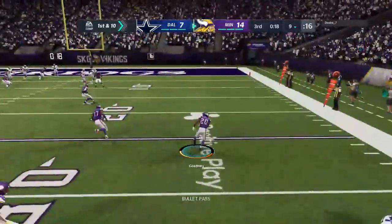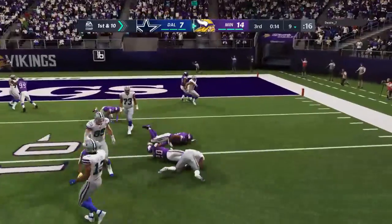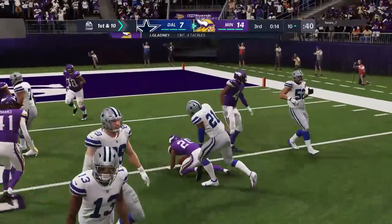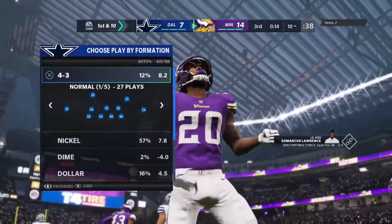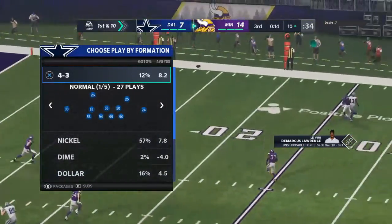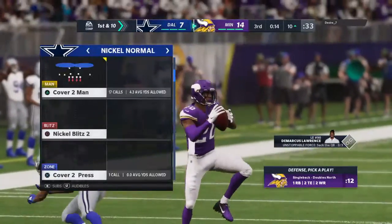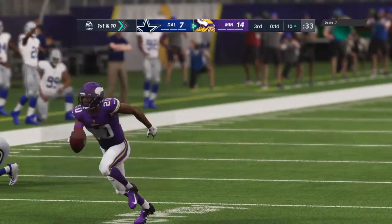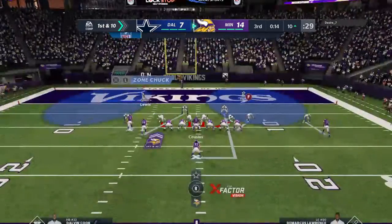And his pass is intercepted for the 4th time today. Picked by Jeff Gladney. And he will take this down to the 10-yard line. Prescott's pass intercepted. They'll take over 1st down and goal at the 10-yard line. So not quite a 1st and goal. It's 1st and 10 from the 10.